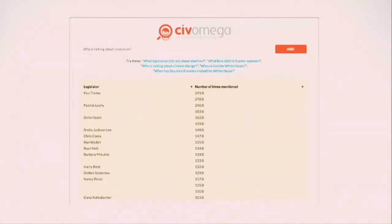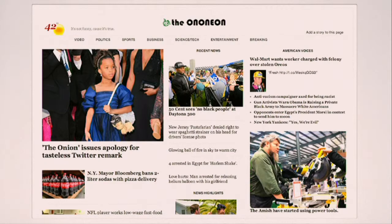This is CivOmega, which is basically a Mad Libs for government data sets. It lets people ask questions and then tries to find answers using civic APIs that are out there. And this is the OnOnion, which uses the curation powers of Reddit to create a version of the Onion filled with headlines that look like they should be satirical, but are actually totally real.